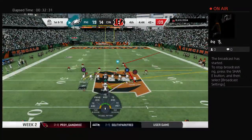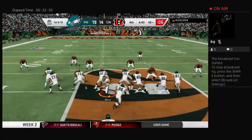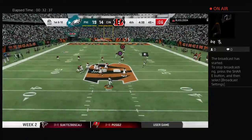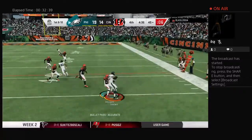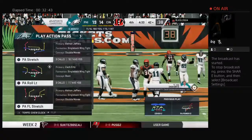Back-to-back good plays have them on the move on first down. Wentz. This short throw caught by Goddard, a gain of 6 there on first.